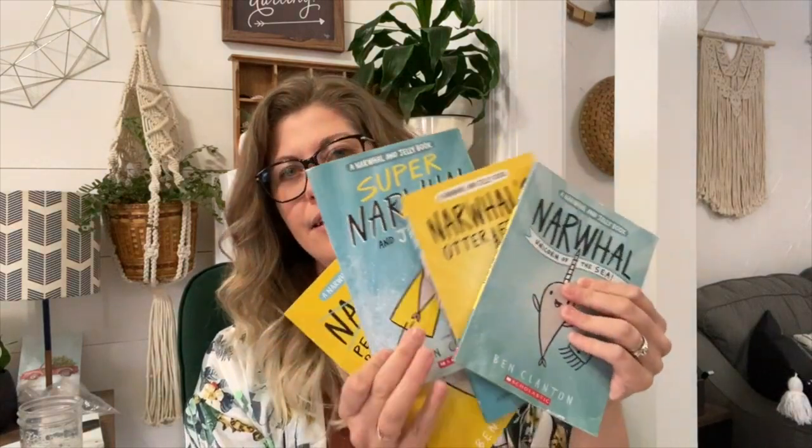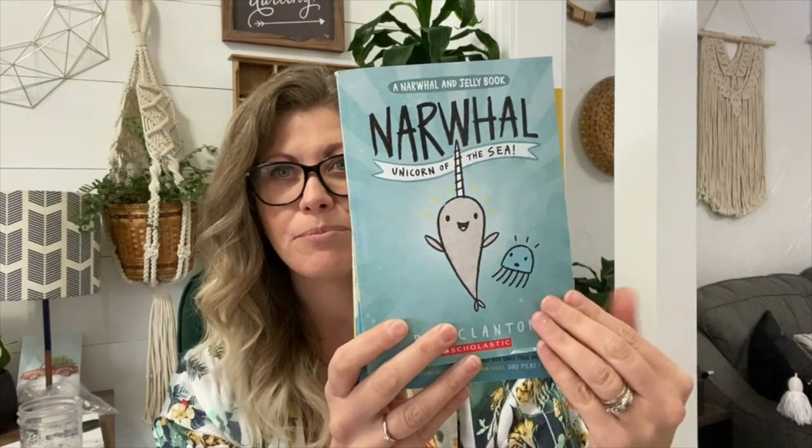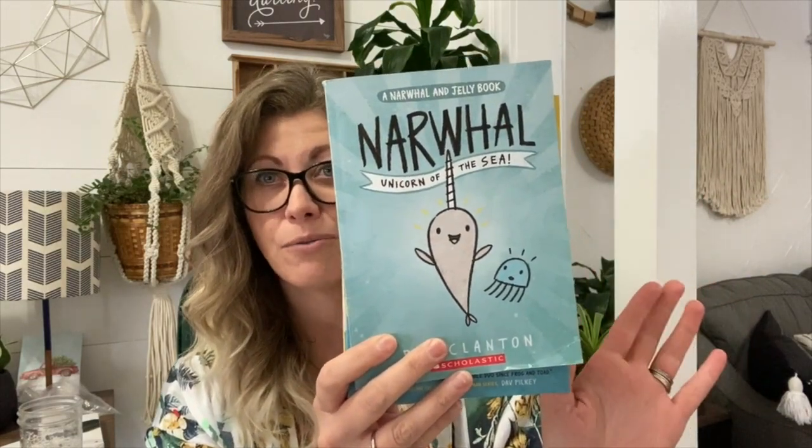So we are going to talk about using the Narwhal and Jelly books as our jumping off point. Now, I am obsessed with narwhals and I just love Narwhal and Jelly. Even my kids who are in grades 5 and 7 still find these funny to read and entertaining. And as you can see, they're very simple drawings that most kids can replicate and feel like it looks like the actual book. So that's one of the reasons that we use these.